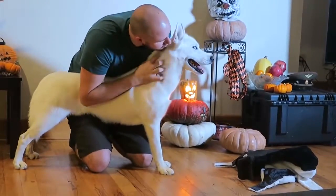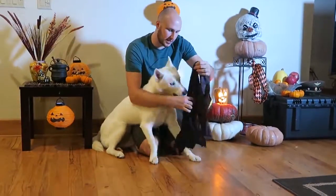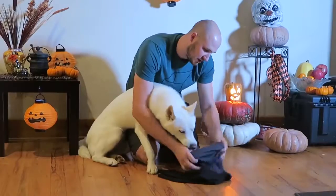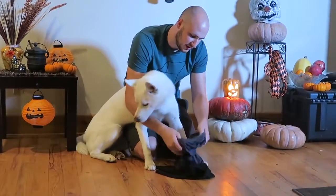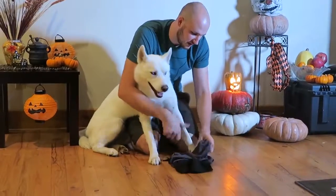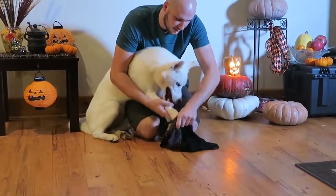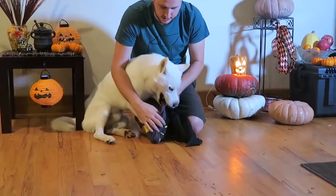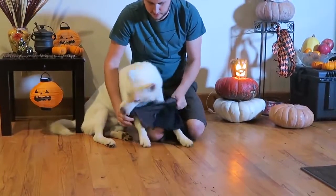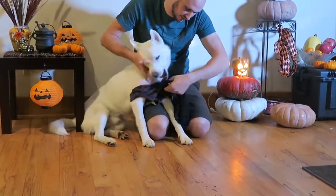Right, Luke? Good boy. For this costume, we got Batman. Luke, you wanna be a Batman? I don't even know how you're supposed to put it on. I guess the head first. This has gotta be really difficult. I guess the legs first. Then this leg. It's like a t-shirt, but for the dog. Come on, Luke, stop biting. I'll give you a treat if you don't bite.